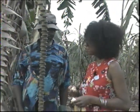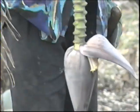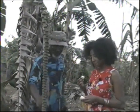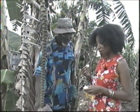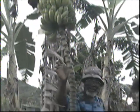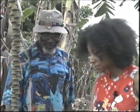Can you explain this part? Well, this is just where all the bananas shoot from. And it was up here before. Each time you shed this, it goes longer and longer. You see, this one goes much longer now because the banana is ripe. So we'll cut this off shortly. It's amazing.